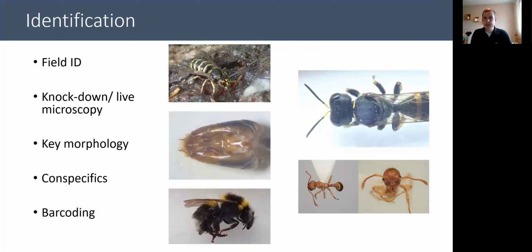Another method we've used, and this is only used for a very small number of specimens, is using conspecifics. So if we have collected multiple individuals and we have a very high degree of certainty that they are the same species, for example, they're siblings, then we can take one to voucher and identify traditionally, and then the other one can be sent off for genome sequencing.